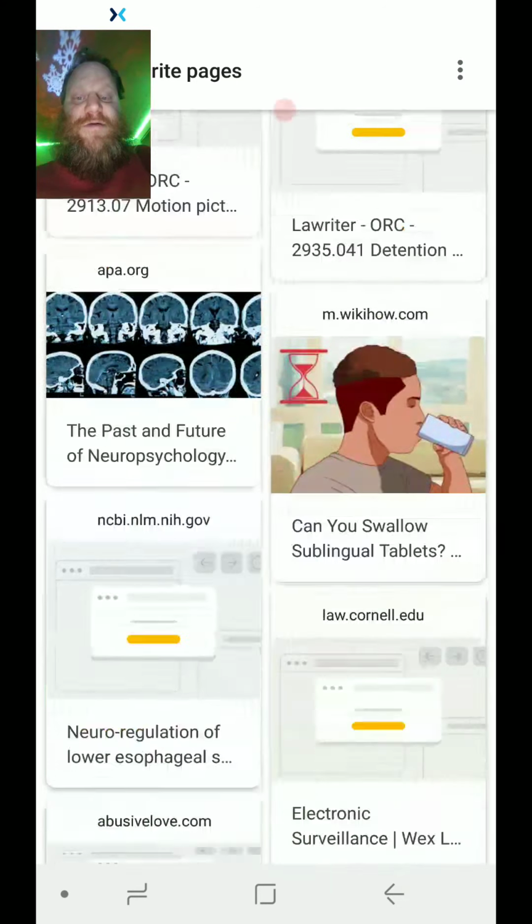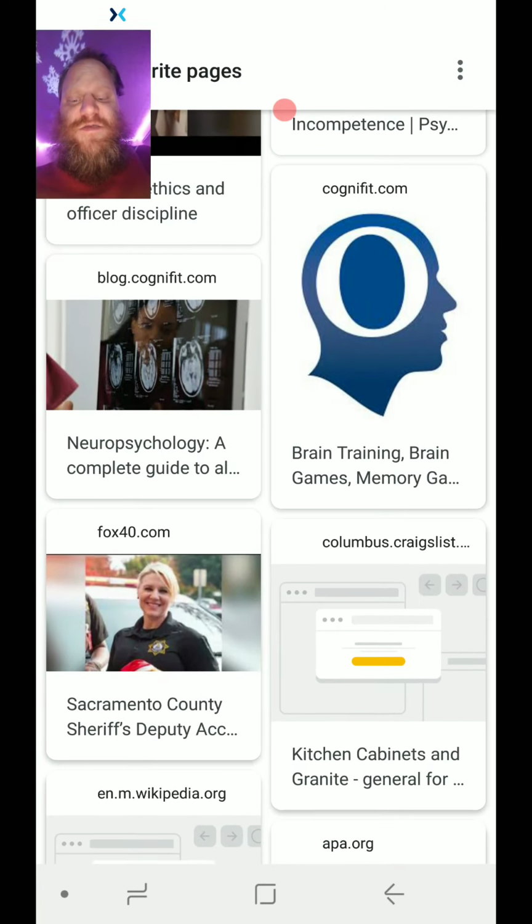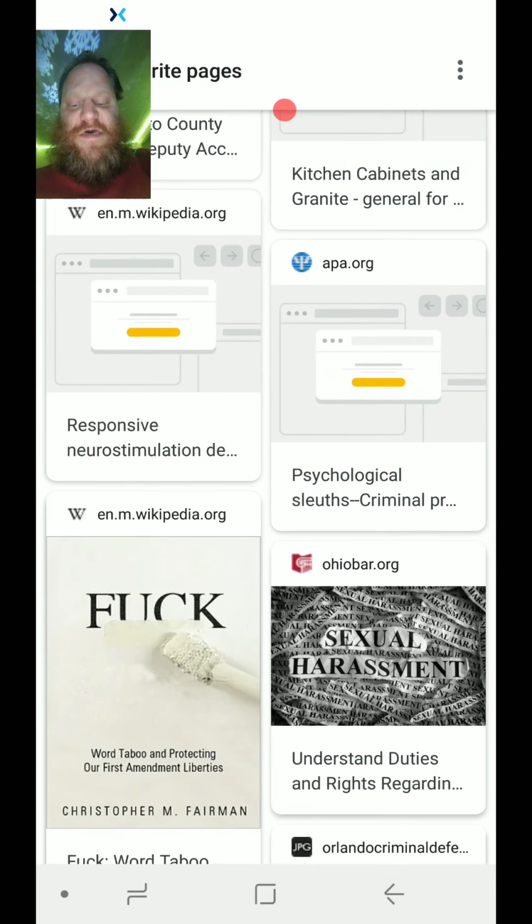Check this stuff out. I just want to roll through it. You see 164 there, hopefully it never changes in the future, and anything else that happens.